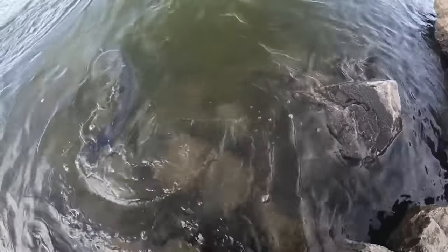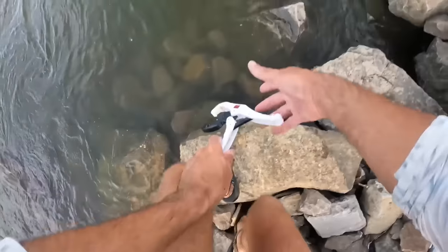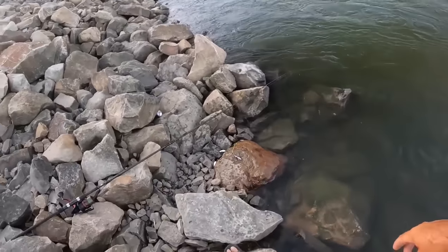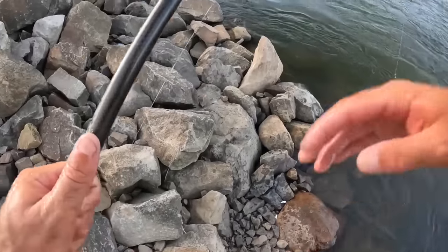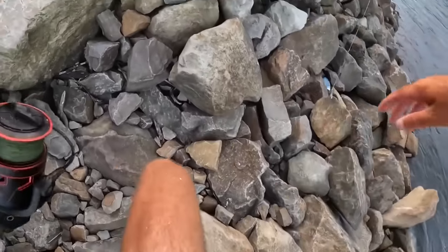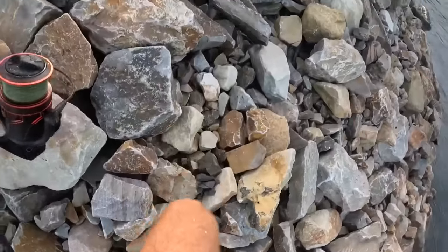Oh. And all these catfish are all just so beat up from getting chewed on by other catfish and just running into them and getting beat up on this wall. Oh, snap. Okay. Let's hike back up here, get back to our stuff, and let's do it again.